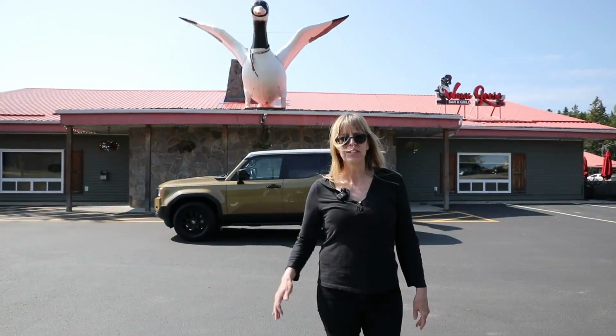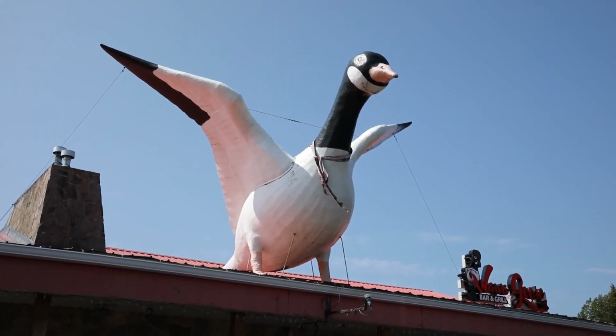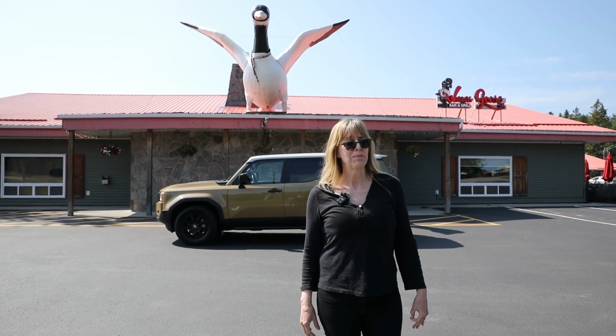When you see the goose, you know we have to be in Wawa. It's the only place. We've got 4 hours to go to Thunder Bay. This enormous province is absolutely beautiful.